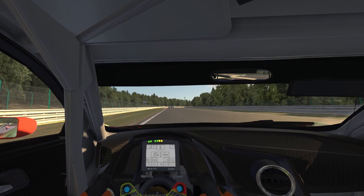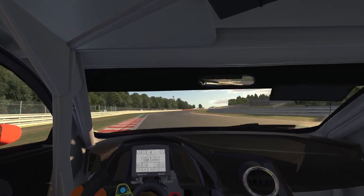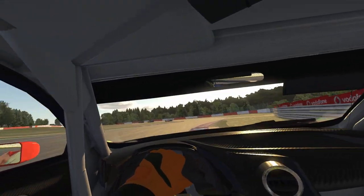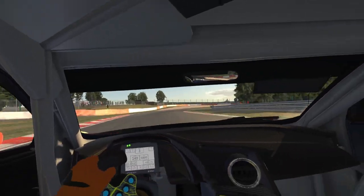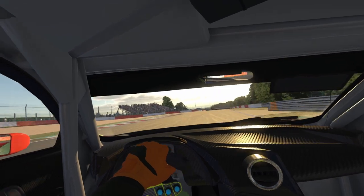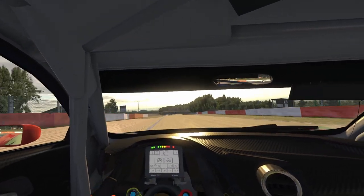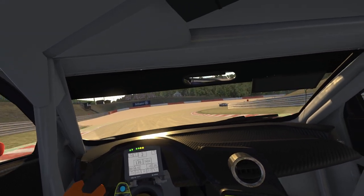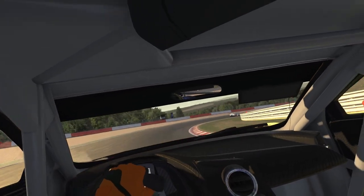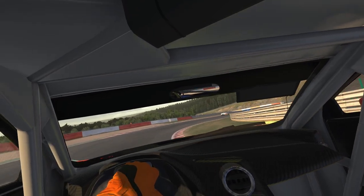Like Les Combes, or is it even Les Combes? Eau Rouge. I remember when I first started playing this game, having a lot of trouble doing it flat out, but then once you get used to it, it was easy. But maybe it's just a matter of getting used to it with the new tire model.